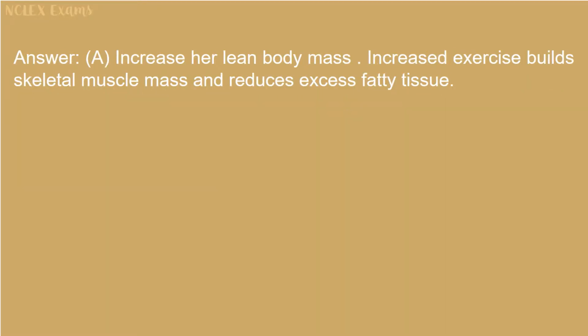Answer: A. Increase her lean body mass. Increased exercise builds skeletal muscle mass and reduces excess fatty tissue.